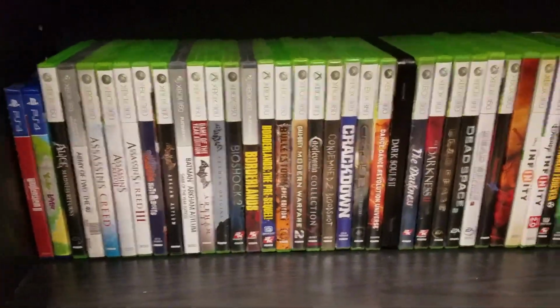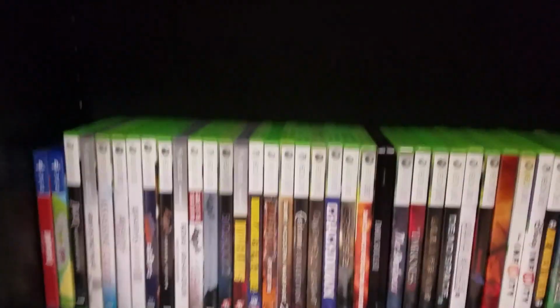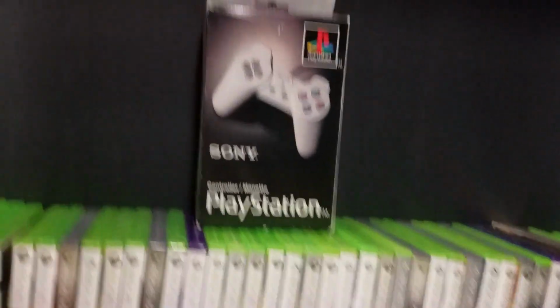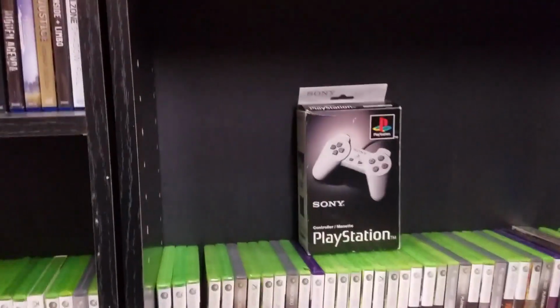And then goes into the Xbox 360, which the Xbox 360 collection then goes on to the bottom of the next shelf, as you can see there. And then on up, we've got my PS1 complete in box, or a PS1 controller. I don't know why I picked it up. I think it was like $2 at a garage sale, so I'm like, okay, why not?